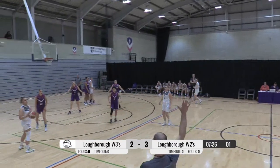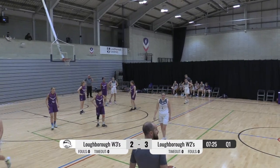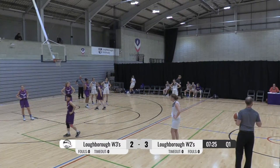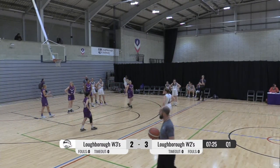Elliot will bring up the ball up the top here now. And a shot clock error is going on. That's right, women's 2's just going to inbound from the sideline once they get everything sorted here.